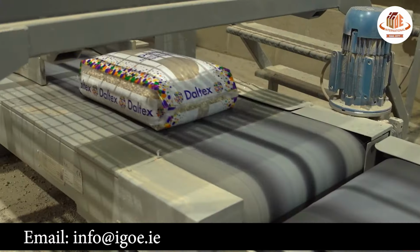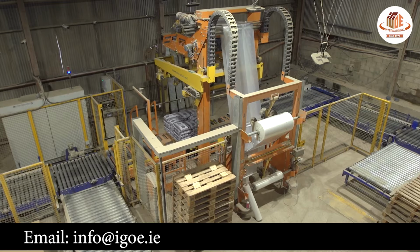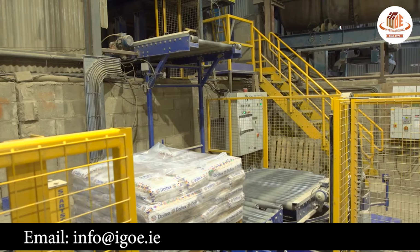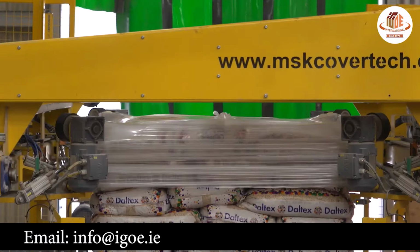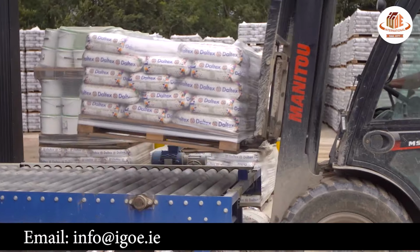We have an inline bagging system, which automatically inkjets the product name onto the bag. We have also invested in the very latest hooders, which protect Daltex bags with waterproof hoods and ensure the product leaves us in pristine condition. Bespoke orders are also available, with part and mixed pallets assembled on our automated system ready for distribution.